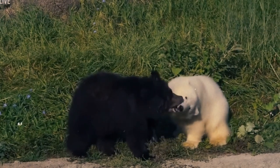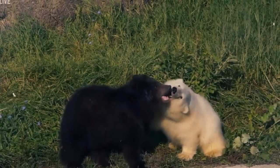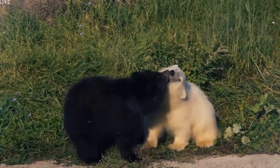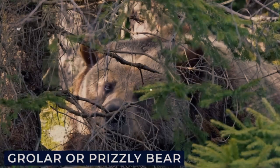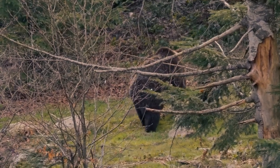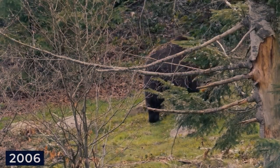The hybrid occurs naturally in the wild when polar bears and grizzly bears coexist where their territories overlap, and the resulting offspring is called a grolar or pizzly bear. The first grolar bear was discovered in 2006 by a hunter in the Canadian Arctic. The bears inherit physical traits from both parents, making them a bit smaller than polar bears but bigger than grizzlies.